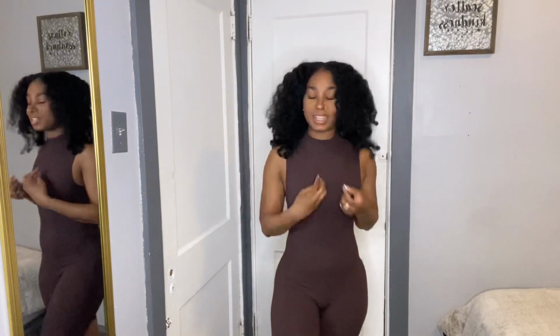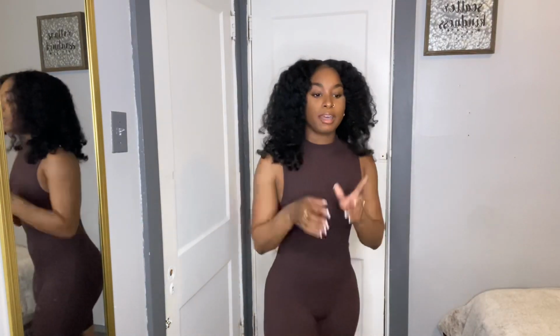There's not much for me to say. It's perfect. I would give it a 10 out of 10 for sure. And this is the Snatched collection line, by the way. Again, if you haven't watched the last Fashion Nova haul, this is from their Snatched collection. And this I got in a size small.